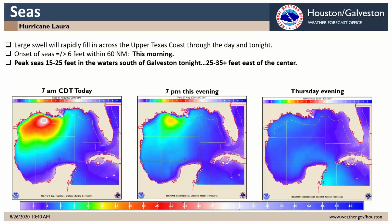So you'll see higher surf. You'll see the water levels come up from an effect called wave run-up and setup. And that's what's going to boost our water levels primarily. Water carried by those waves, essentially.